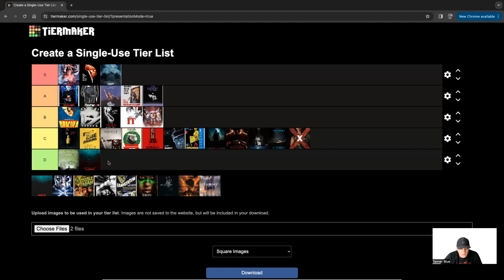C's getting filled up, man. Jason X. Wow. Dude, I don't care what people say. This poster kicks ass. It does. I'm sorry.